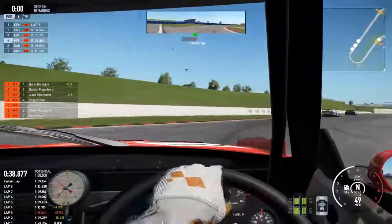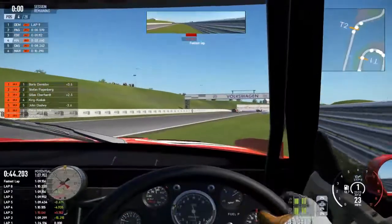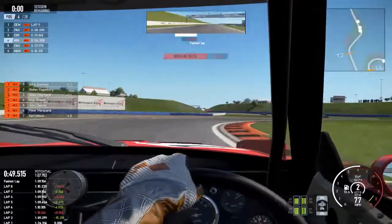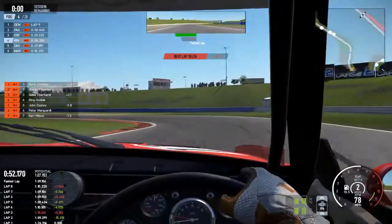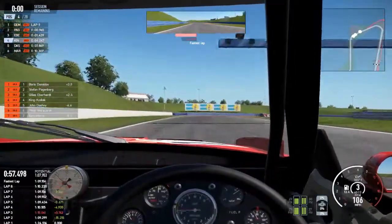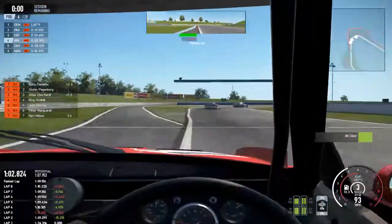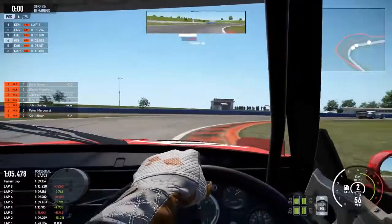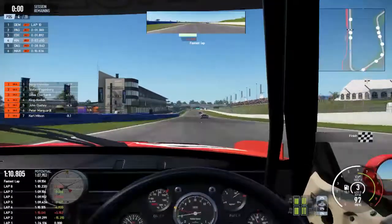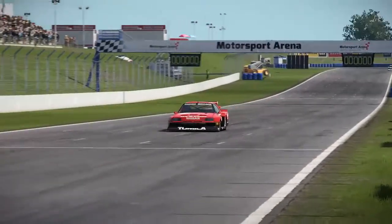Two positions I've gained. Oh no! That's karma for you. I was going to say two positions I've gained illegitimately, but then he spins me out, denying me a podium, deserved or not. So once you've got the hang of the turbo lag, that is a great fun car to drive. Got to treat it gently. What a car! That was fabulous.